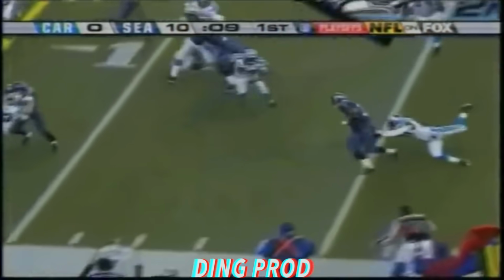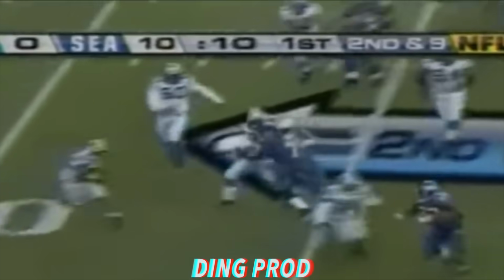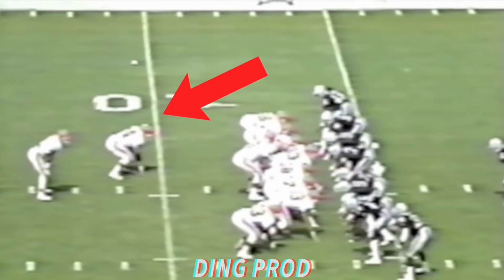Alexander trying to get to the edge. Shaun Alexander. Taken at the 28-yard line. Still on his feet. The 50. The 40. The 30. The 10. Touchdown, Denver!